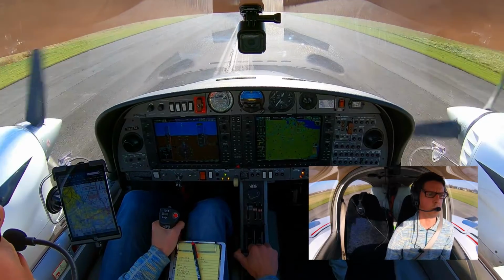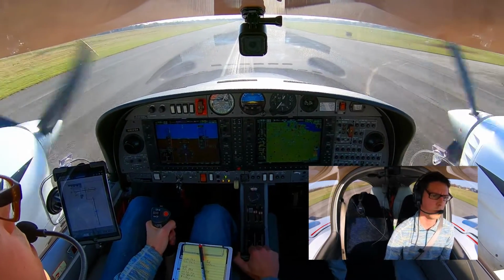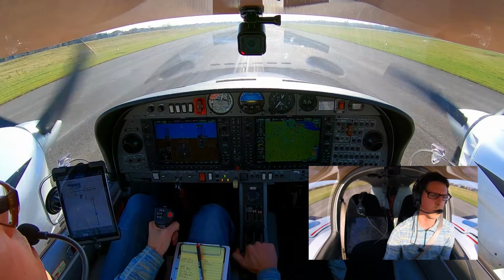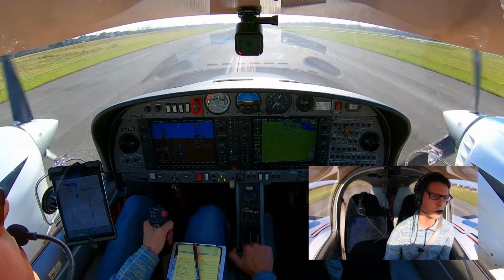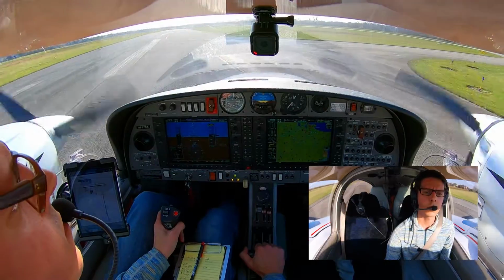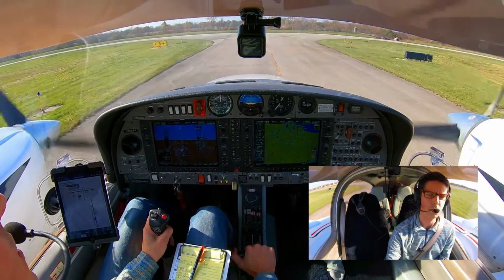Lansing traffic, helicopter 21 Tango Papa, last call, 8 miles north of the airfield, northbound 1,600 feet. Lansing. Traffic, Sierra Zero Alpha, 1 mile final, 18 Lansing. Lansing traffic, this is Skyhawk, final for 18 Lansing. Lansing traffic, Twin Star 2 Sierra Alpha, clear the runways, all runways Lansing.